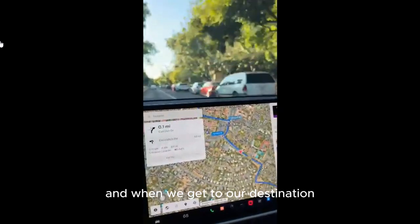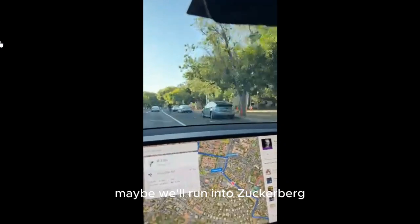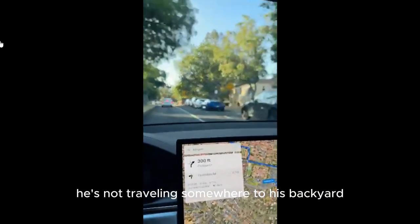And when we get to our destination, we'll change the pin and drop it somewhere else random. Maybe we'll run into Zuckerberg and we can challenge him to a fight. That'd be fun. Spice it up. He's not traveling somewhere, he's in his backyard.